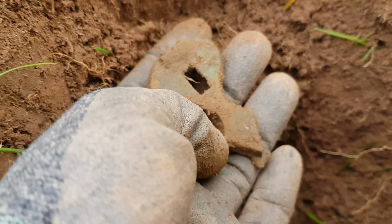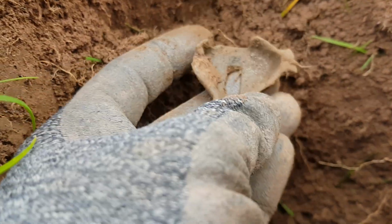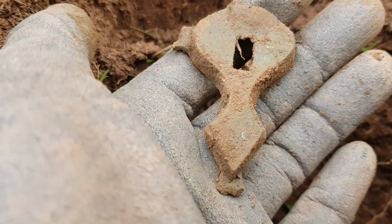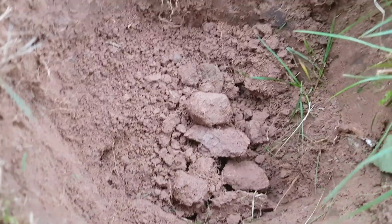For a second then, when that was covered in mud, I thought that was a brooch of some kind, but I don't know, something, I don't know what that is. Maybe, I don't think it's off a lock, but who knows? Is there something? It looks like we might have a coin after all in this field.